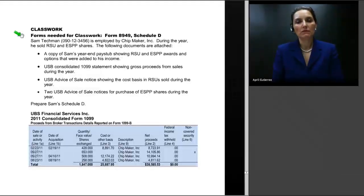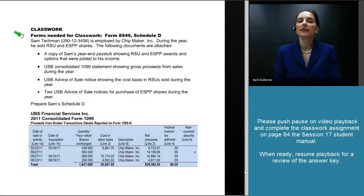It is now time to pause video playback to complete the classwork assignment that is shown on page 84 of your Session 17 student manual. Please review the problem and then push pause on video playback, complete the assignment, and when you're ready, please resume video playback for a review of the answer key.